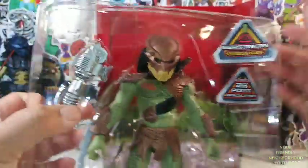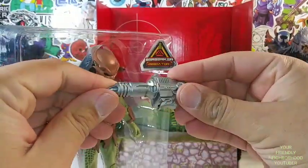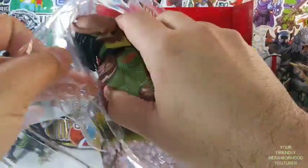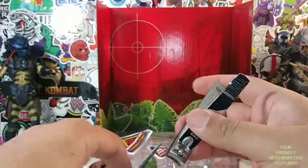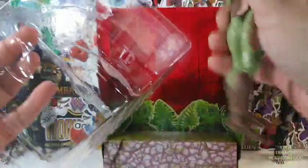Here are some cardboard pieces right here. Actually, let me take this off. Actually, I'm going to probably cut these out. I'm going to put these on my backboard, just because. That's what I do. So there is his firing shoulder cannon weapon. So let's take out this Berserker Predator, and I didn't even notice that he actually had some wire here. Why they put wire there for a $10 Predator figure, I have no idea, but hey, to each his own, right?